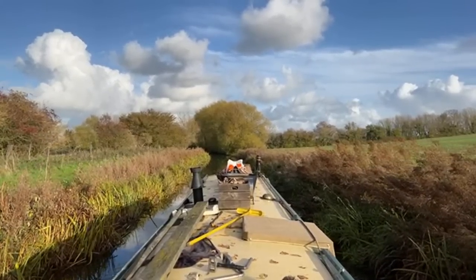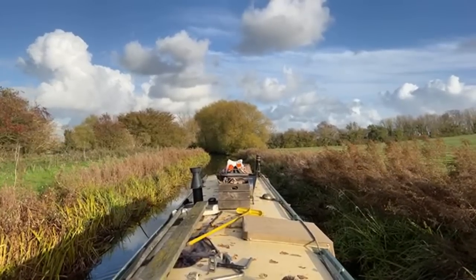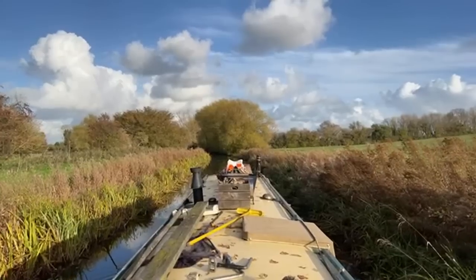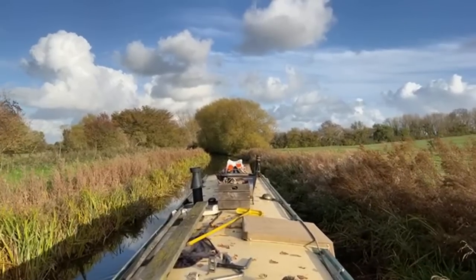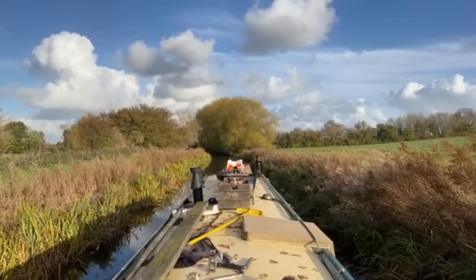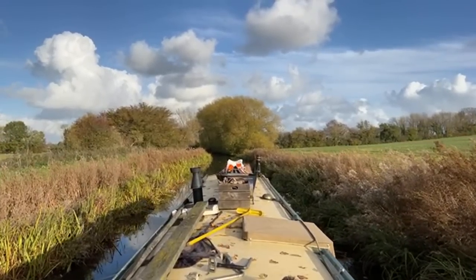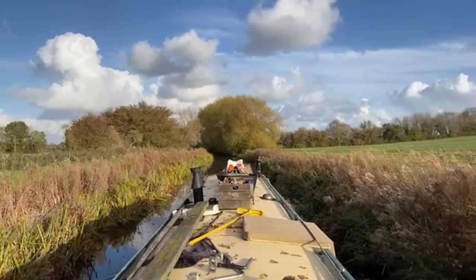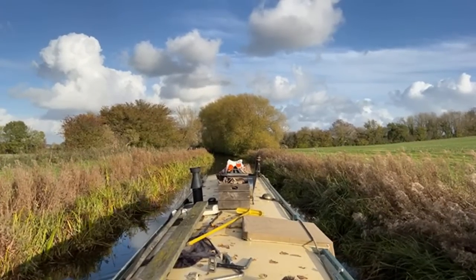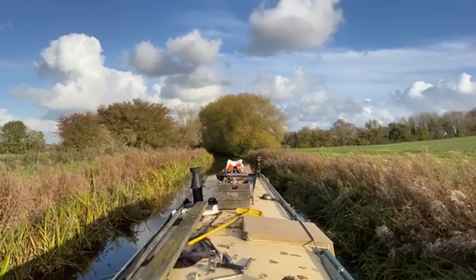You know, boating is difficult. Just get on with it though, because the reward is you've been through a load of locks and you're just like, wow, blimmin' hell, I've made it. So it's a feeling of satisfaction. I've never treated it as a holiday, because it's never been a holiday for me. It's been a lifestyle, and now it's my work a lot of the time as well.